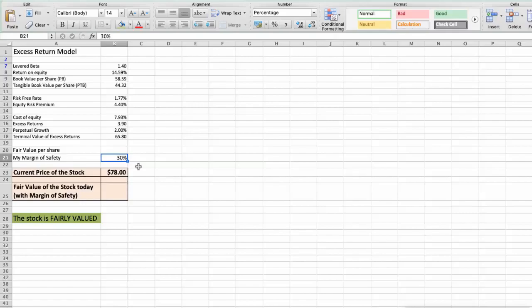I want to be conservative with financial institutions. So, my margin of safety is 30%. According to our formula, the fair value of the stock is $124.39. When we apply the margin of safety to that value, the fair value of the stock would be $87.07. That's the price that I may want to pay for this stock.